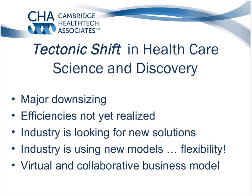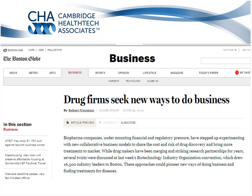So that if multiple organizations work together on a project, they can all save money and they can all share the science and they can all be smarter, faster, and better. So one of the things that I wanted to highlight was a recent article that you may be aware of, published recently in the Boston Globe, and it was actually announced at the BIO conference, which happened about a month ago.